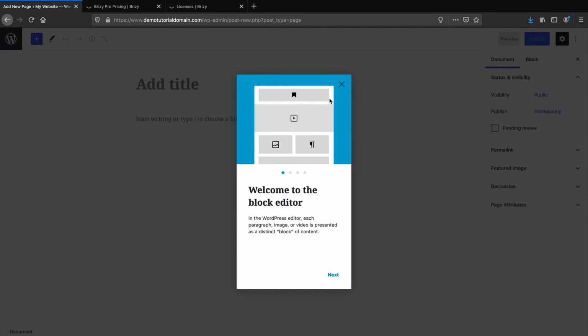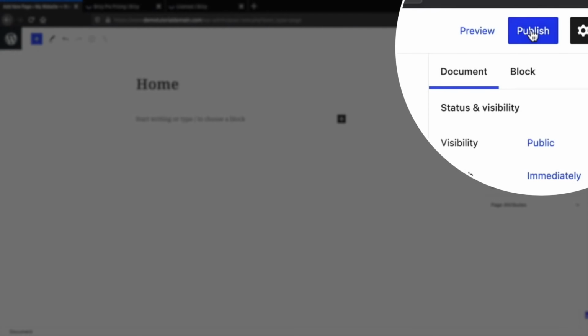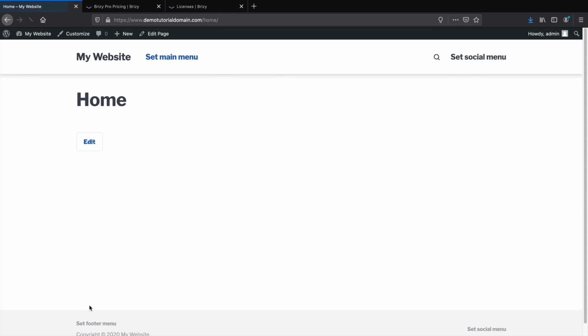You do get this little notification. We can close this. And under the title, this is our home page. And then you'll click on publish and publish. All right. Now there's nothing on this page. It's a blank page. So we're just going to use the Brizy builder to design everything. So you guys are starting to get it now.